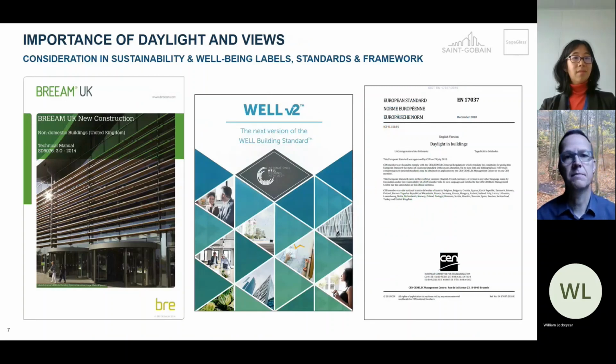This has been backed up and driven by a lot of green label standardization and certification from BREEAM, and for example, WELL certification, certainly coming in higher education and being referenced a lot in principle for school design because of the focus on health and well-being for the occupants long-term occupying the buildings. And then the European standard for daylight in buildings is still a great reference point.